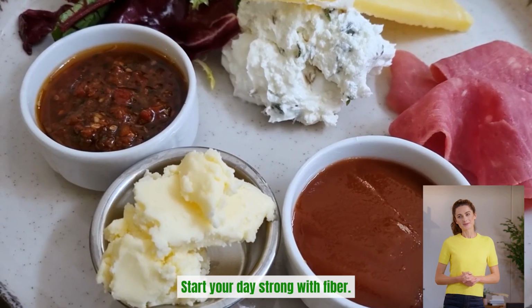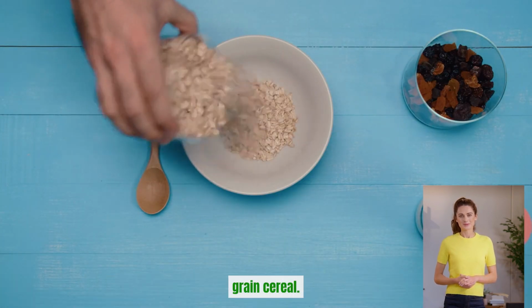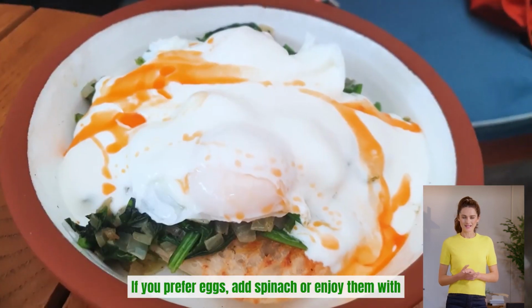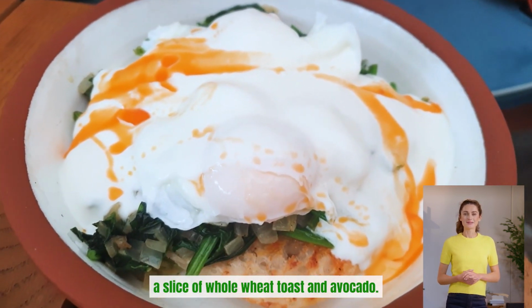Start your day strong with fiber. Choose oatmeal topped with berries and seeds or a whole grain cereal. If you prefer eggs, add spinach or enjoy them with a slice of whole wheat toast and avocado.